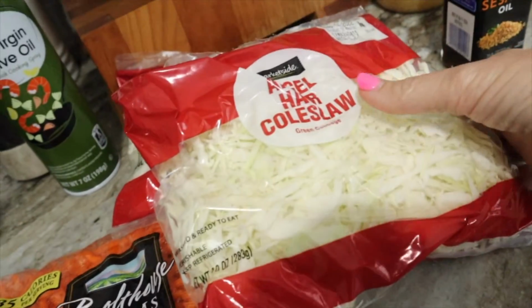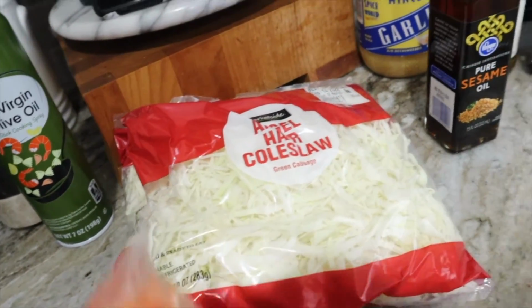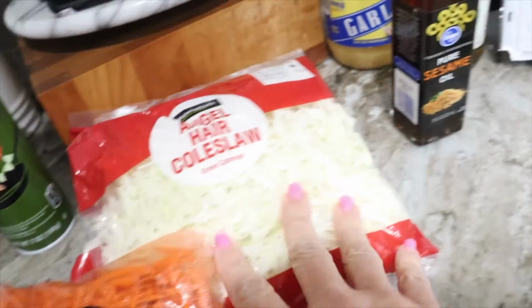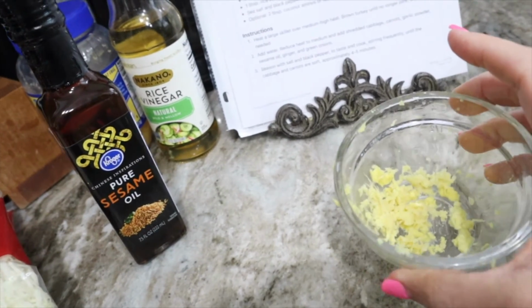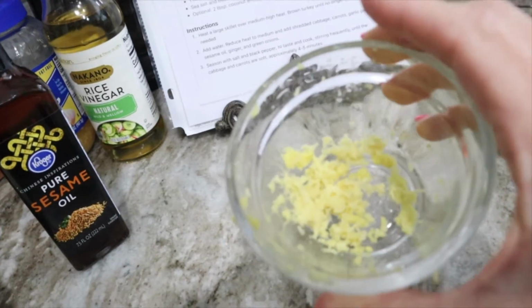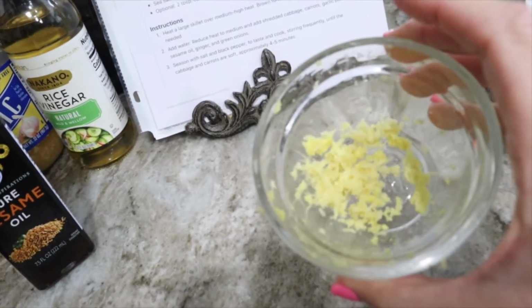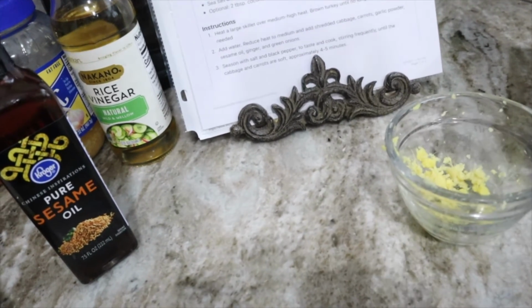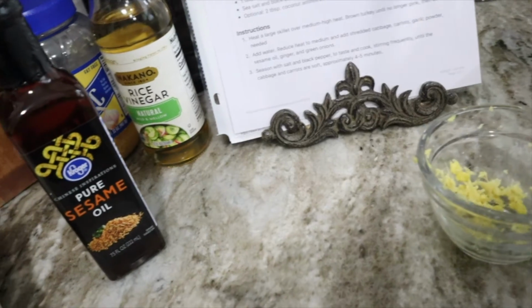It calls for 3 cups of cabbage. I'm just going to use both of these bags, and then it calls for 1 medium carrot shredded. I'm just going to use this bag of shredded carrots that I bought. It calls for half a tablespoon of fresh ginger, which if you watch my grocery haul, I did just buy this little chunk of ginger. Super hard to shred or grate, by the way, so definitely recommend the ones that are already done in the little squeeze tube, but I wasn't sure if I had any, and we just got a little fresh chunk and used it, but making it work.